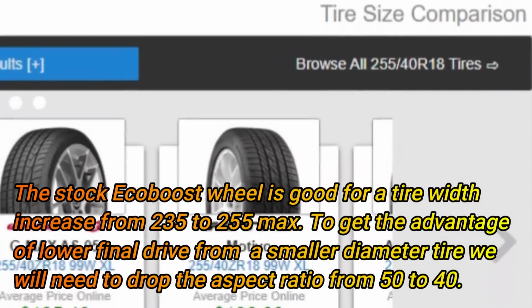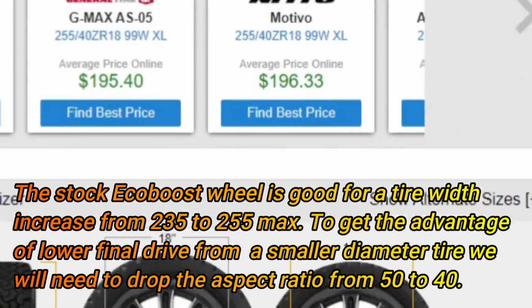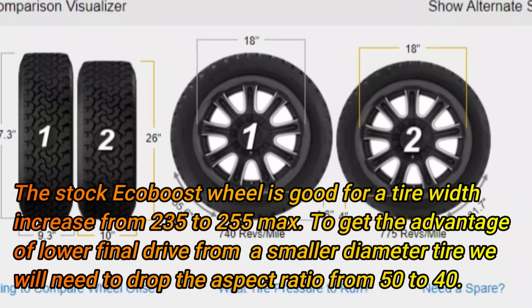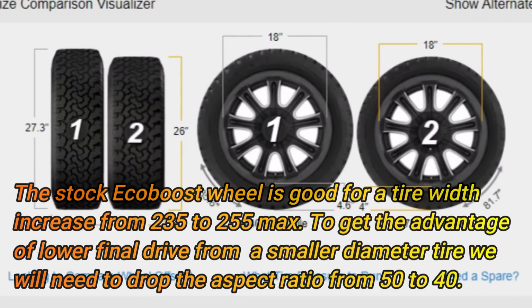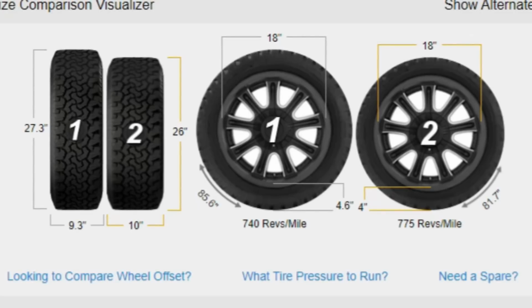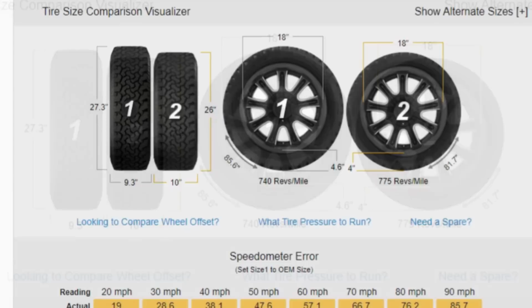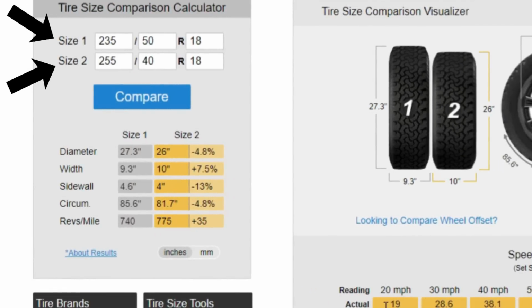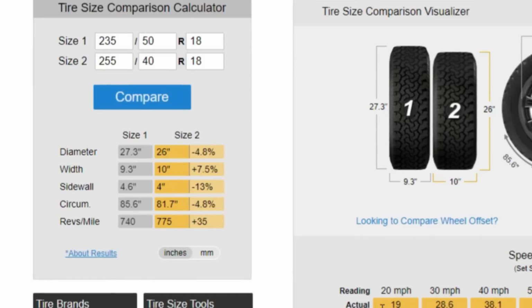Dropping down this page, we get to the actual diagrams of what we're trying to achieve here. You'll see number 1, tire is our original. Number 2 is the new one we've put in. Now, moving across to the left of this is where we enter the data. Pictorially, we've seen what it looks like. Now let's look at raw numbers.